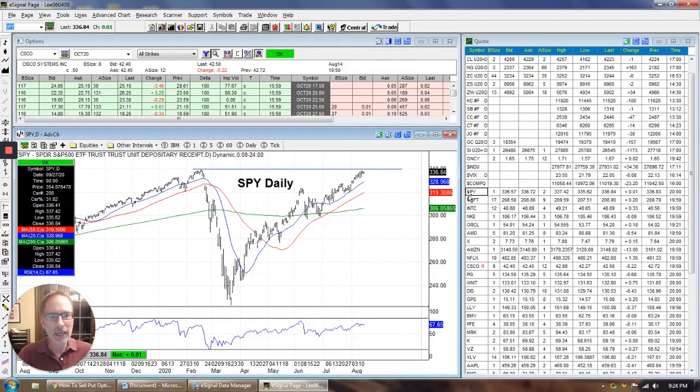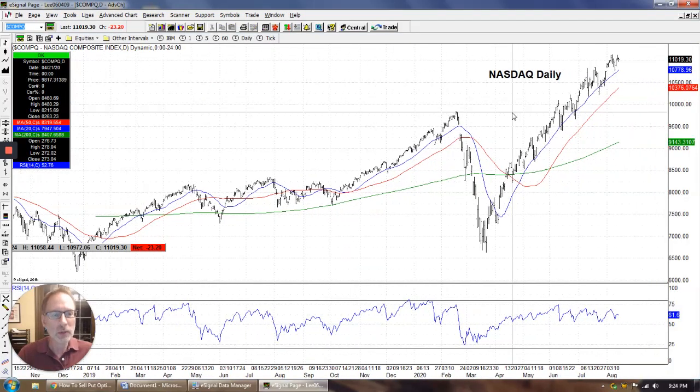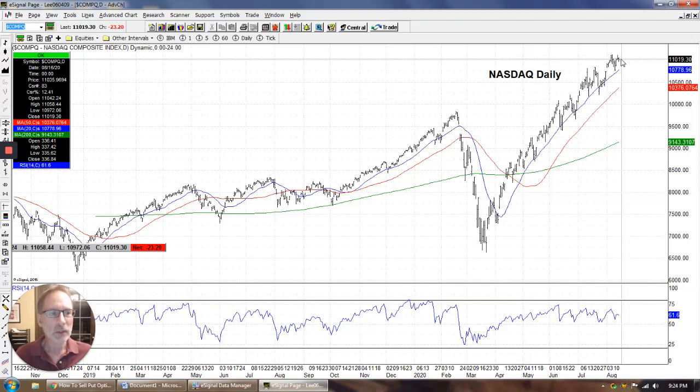Let's take a look at the NASDAQ, which we don't have to tell you has been the strongest of the three indexes we track, the NASDAQ, the Dow Industrials, and the S&P 500. It really is hard for me to believe that we've gone this high and this strong based on the economic numbers that are coming out around the world. But the stock market moves to its own beat.